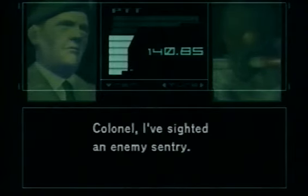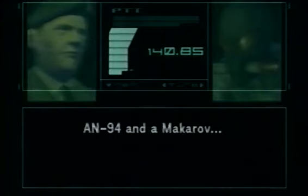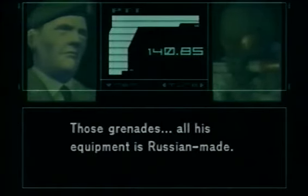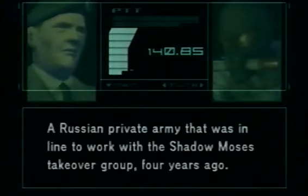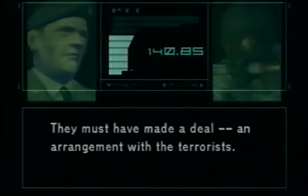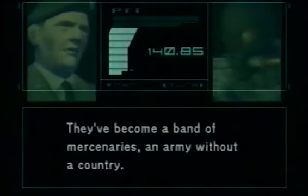An enemy sentry. AN-94 and a Makarov. Those grenades, all his equipment, is Russian-made. Must be a Gerlukovich man. Gerlukovich? A Russian private army that was in line to work with the Shadow Moses takeover group 4 years ago. What's their stake in this one? They must have made a deal, an arrangement with the terrorists. They've become a band of mercenaries, an army without a country.